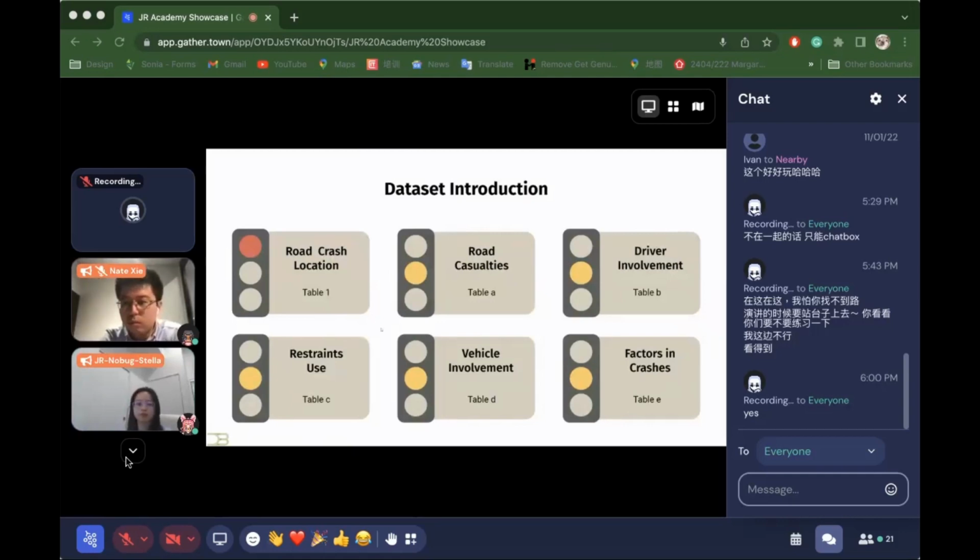So this data has 6 tables. The major one, road crash locations, we simply call table 1, where locations and the characteristics of crashes within Queensland are recorded. It contains all reported road traffic crashes from January 1st, 2001 to June 30, 2021. The other 5 tables provide different statistical dimensions with the same time range. The only thing they have in common is crash year, a time variable. So this is a good starting point.